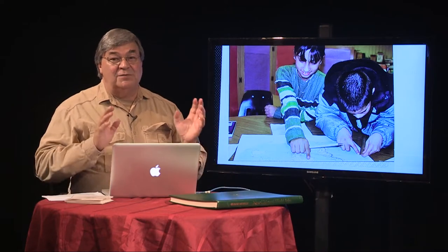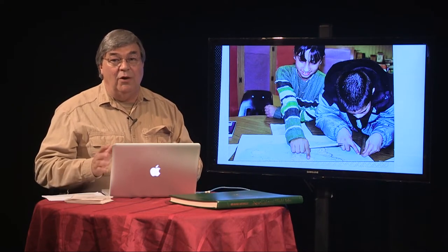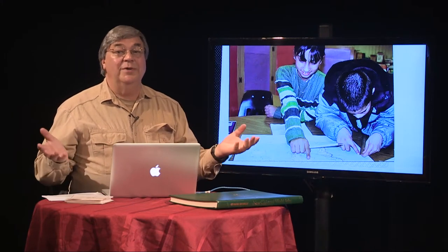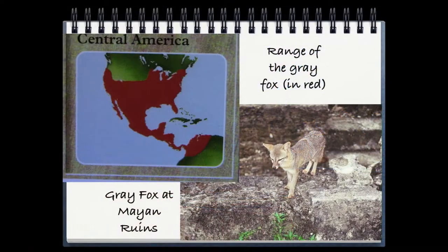Now, if you have experience with maps in your first language, you'll be able to find your way on a map in English. There are so many graphic clues. Now, this map shows the range of the gray fox. When I visited the ancient Mayan ruins at Tikal, I saw gray foxes lounging around on the ruins. Can you identify some of the countries that are in its range? Look at the parts of the map in red.